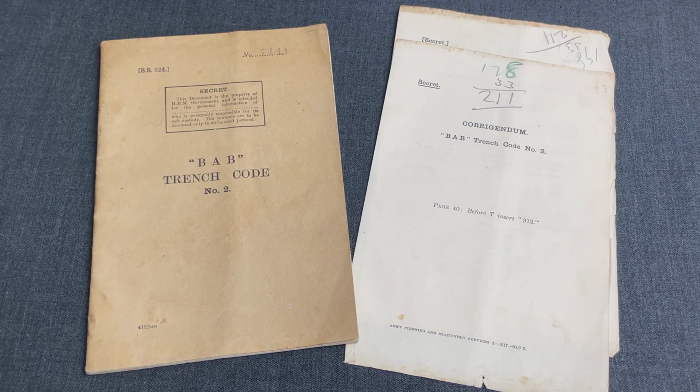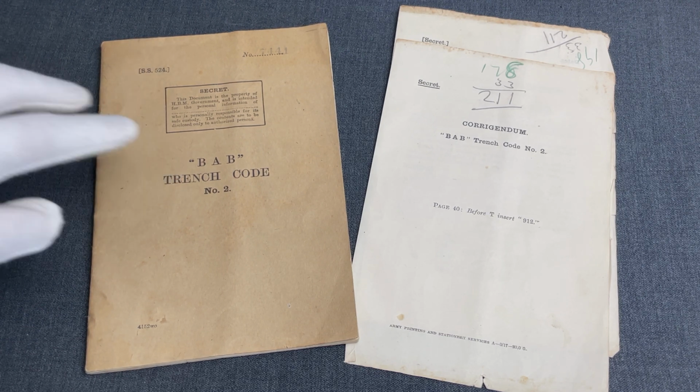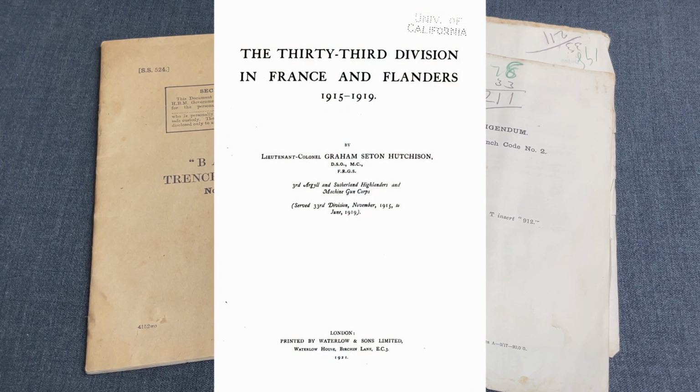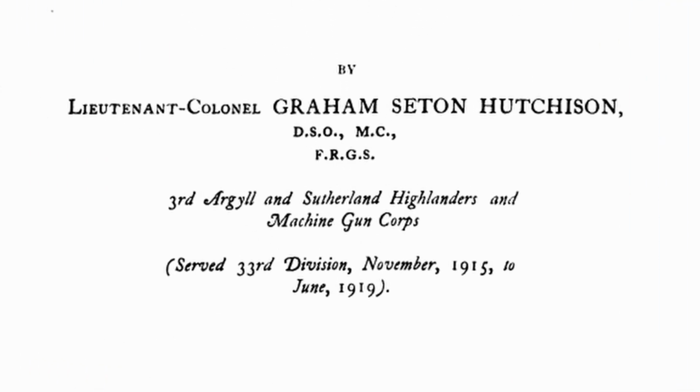But who created it, and why was it even called B.A.B.? We find answers to those questions in this 1921 book titled The 33rd Division in France and Flanders, 1915-1919, written by Lieutenant Colonel Graham Seton Hutchison, who actually served in the British 33rd Division from November 1915 to June 1919.